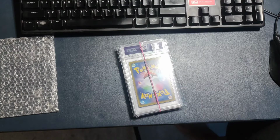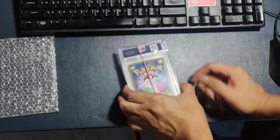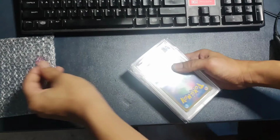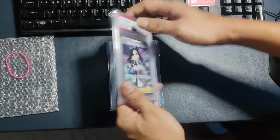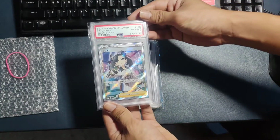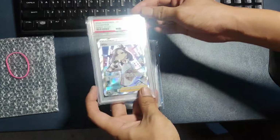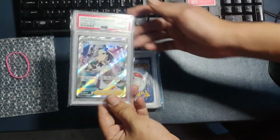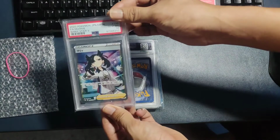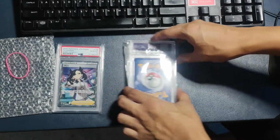Today I have a PSA return which I submitted about a year and a half ago, so it finally came back. We went through the middleman service, so let's go. Three of them are my friend's and the other one is mine. First off we have the Marnie, a Japanese card, in a Gem Mint 10. I'm not really sure about the rarity and whatnot, since these are my friend's.